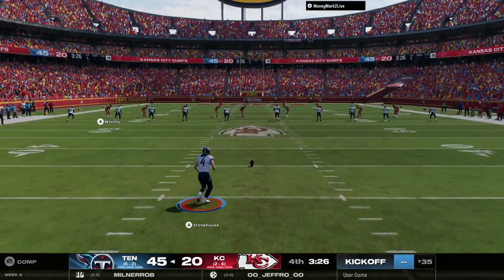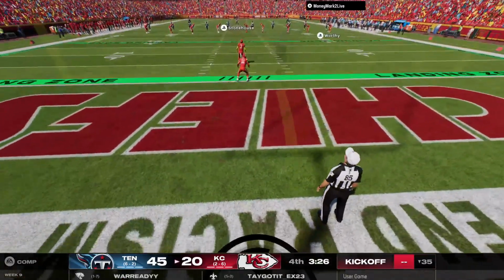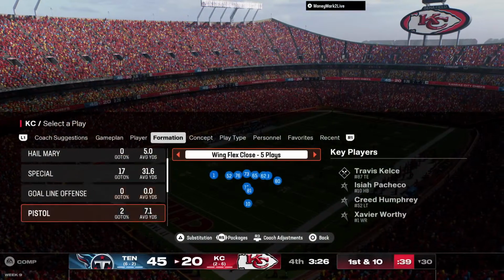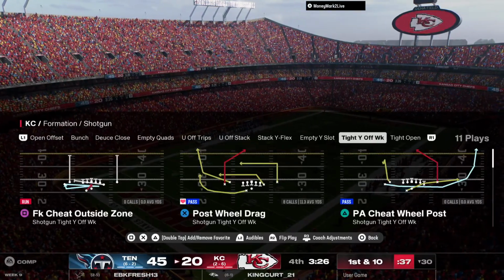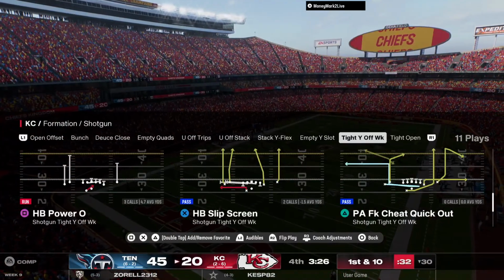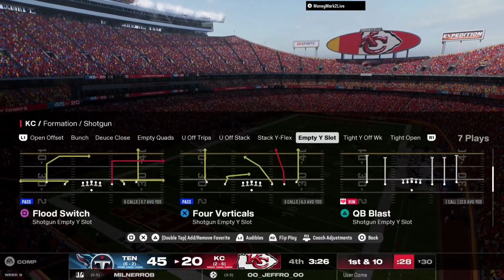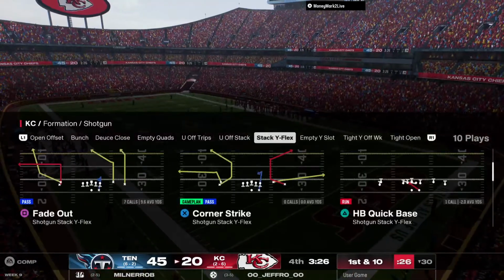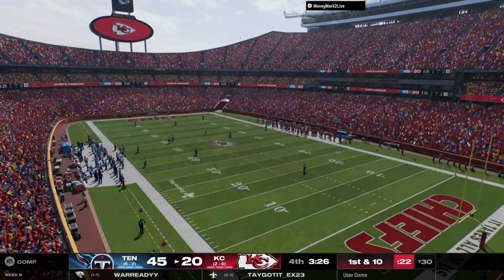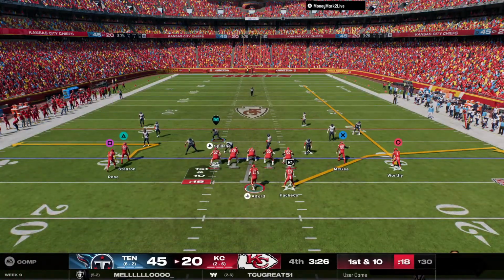Both teams ready to go once more as the kick's away. This kick is fielded in the end zone, but no move to bring it out. It's touchback, and that ball will come out to the 30-yard line. A fresh set of downs to work with. It is 1st down and 10.